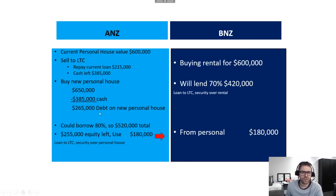So that means if we're using $265,000 to buy the personal house, we've got $255,000 left. If we borrowed $180,000 and use that to help buy the rental, we're then up to the $600,000. So that would be a loan to the LTC, and it would be security over the personal house. And there'd be a small amount of equity left again. So basically we're buying with two different banks, BNZ lending up to the maximum and then borrowing from the personal bank to get the rest of the money across.